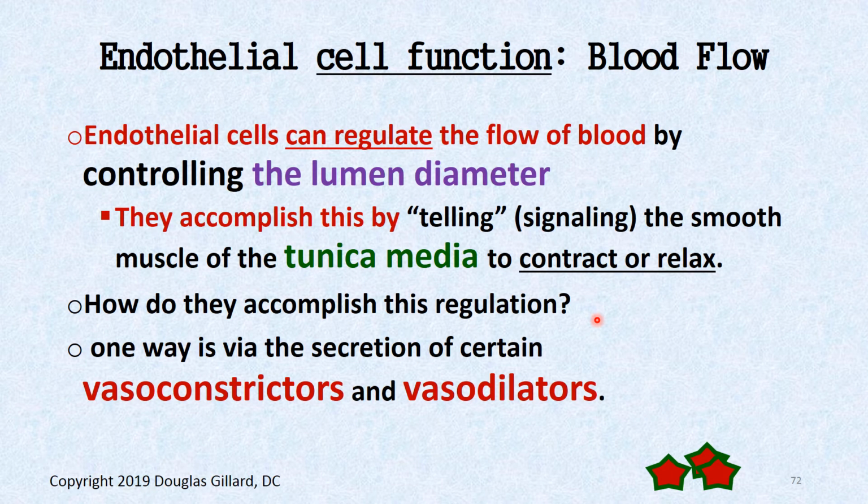We're talking about epithelial cells, how magical they are. They do all sorts of things. They have all sorts of receptors communicating with the lumen of the blood vessel. They release all sorts of things. So let's continue that discussion. These epithelial cells are, of course, in blood vessels. They are in the lumen of blood vessels. They make the lumen of blood vessels. So what else can they do? They can regulate the flow of blood by controlling the diameter of the lumen.